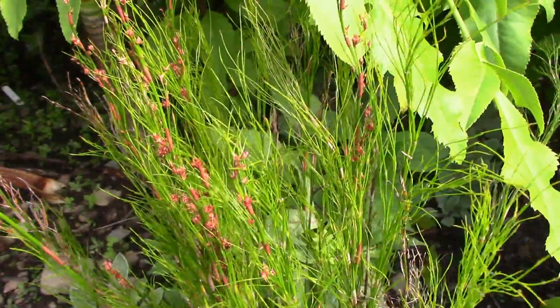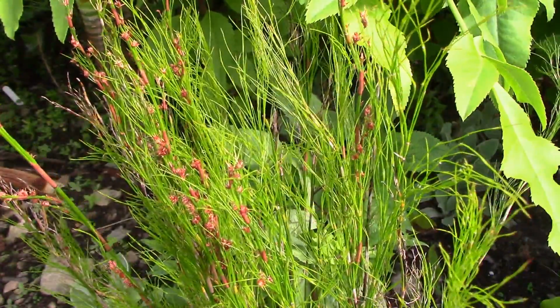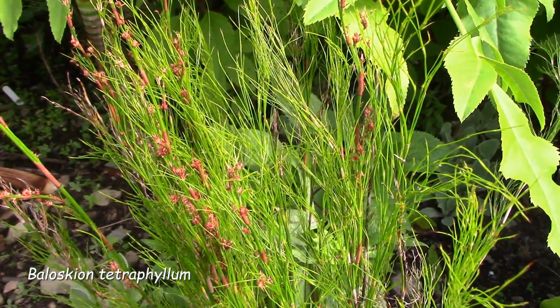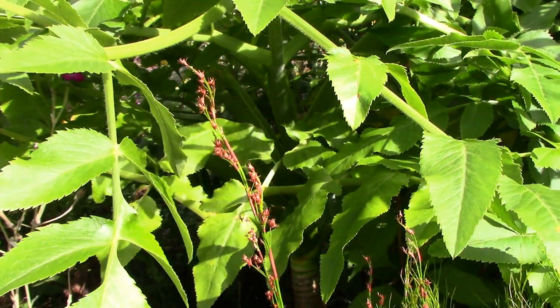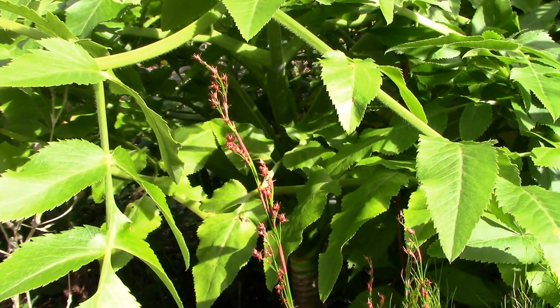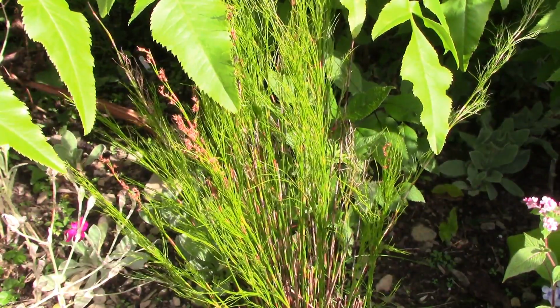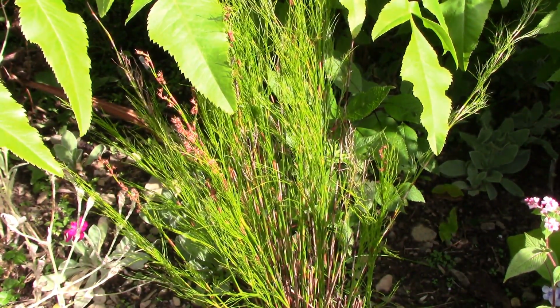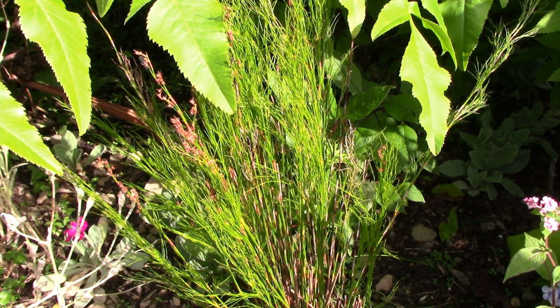And here we have something a bit unusual. This is Baloskion. Yeah, you heard me right. It's a Restio relative from South Africa, and one that's hardy here in Ireland. I had it somewhere else in the garden first where it wasn't getting enough water, but it seems to be doing better here because, as you all know, once plants are established in my garden, they do not get additional watering. They have to make do.